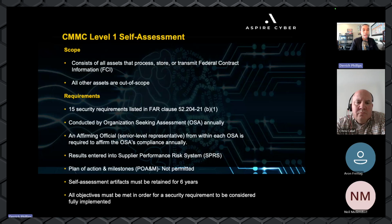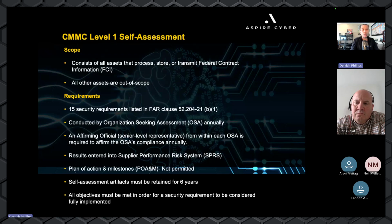All of those assets are considered in scope for your annual self-assessment. There are 15 requirements that map to FAR. It has to be an affirming official, so that senior level representative from the organization seeking assessment is required to submit that annual self-attestation about their results. So senior leadership can't just delegate that to Bob or Sally from IT and say, you get us compliant and you attest. It actually has to be that senior level official that's going to be signing their name on that dotted line. There are no POAMs permitted for Level 1, which means if you have that FAR clause in your contract, you have to satisfy all 15 requirements. In the context of CMMC Level 1, you have to maintain those self-assessment artifacts for 6 years.